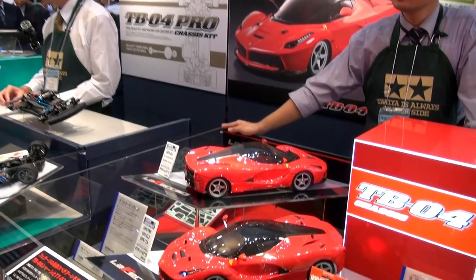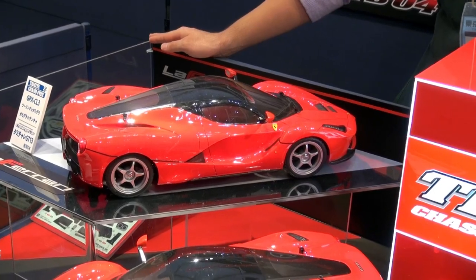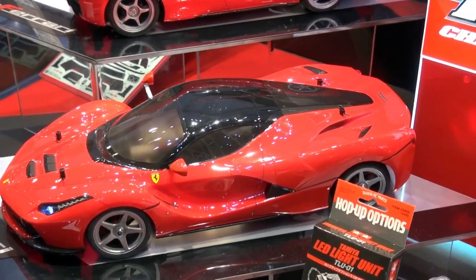What was that? You don't want to spend all that time on a model of a LaFerrari that doesn't even move on its own? Okay, well, we got you covered. Tamiya's got their new LaFerrari in the 10th scale electric RC series coming out as well. As you can see, it looks gorgeous. Who do they get to paint these things? I don't know, because I can never get a paint job to look that good. But it's a really nice job.